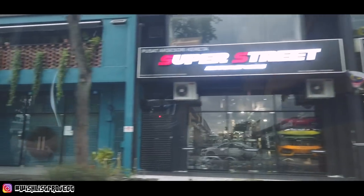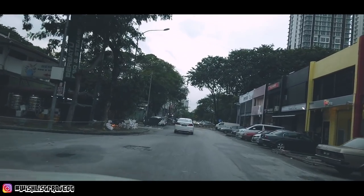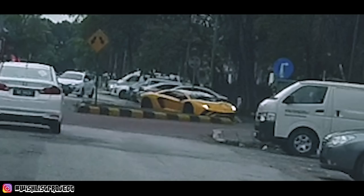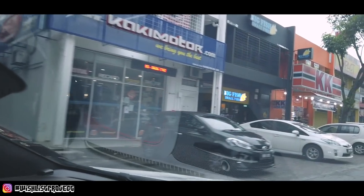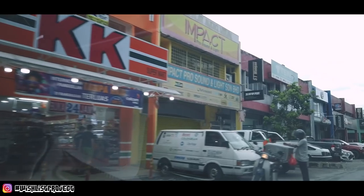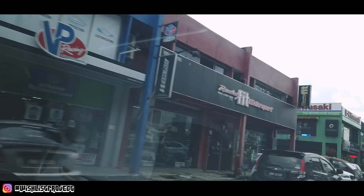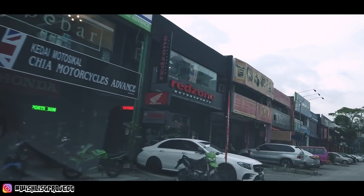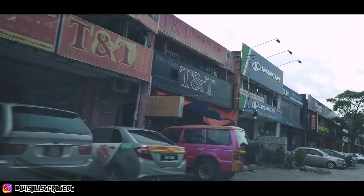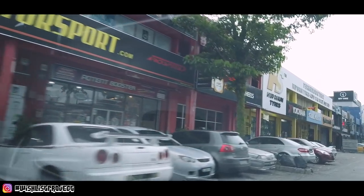Ooh, damn luxury, man. See, all this works engineering. In front still got a lot of workshops. Let's go see. Kaki Moto right here. The ST Wangan. Racing Fit Motorsport. Red Zone Motorsport. Ooh, all the new facelift. Naga Motorsport. Too many performance shops already.